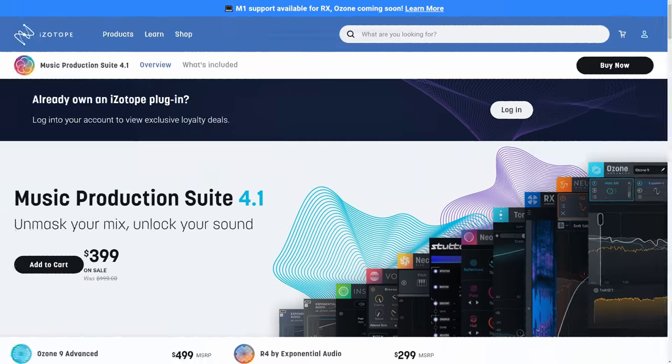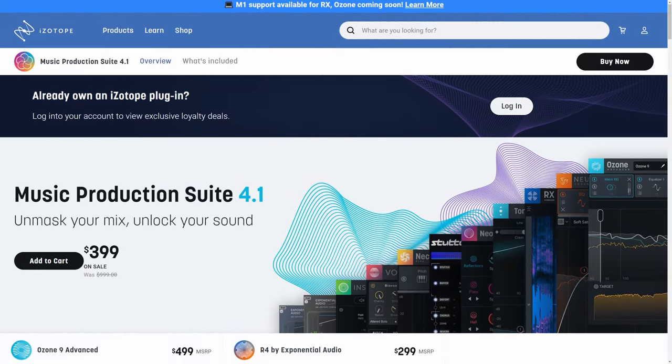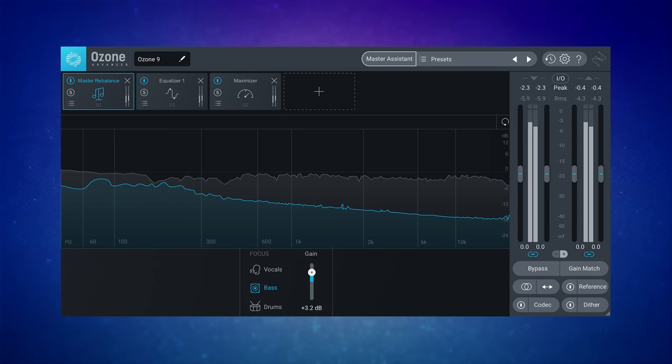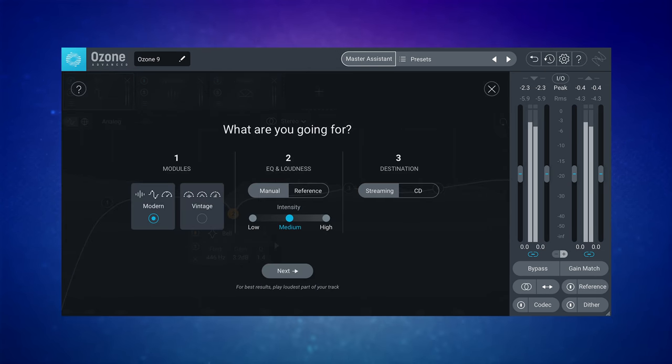But to whet our appetite, let's take a look at something which is in both of these bundles, Music Production Suite 4.1. Music Production Suite 4.1 contains some of the most useful production tools you can get, starting with one of iZotope's flagship products, Ozone 9 Advanced, probably the most widely used mastering software on the planet and full of innovative features like the Master Assistant and Master Rebalance.